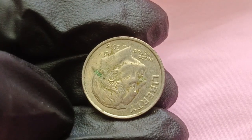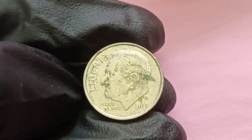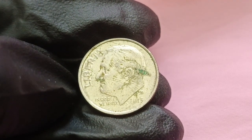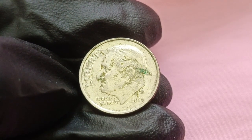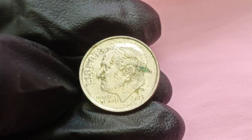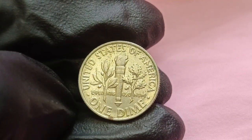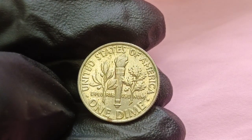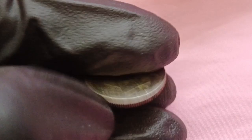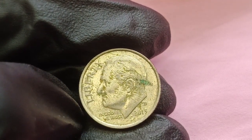Margaret, who had no background in coin collecting but possessed a keen eye for detail developed through decades of teaching elementary school children, decided to take the unusual dime to a local coin shop where the owner, a seasoned numismatist named Robert Chin, who had been dealing in rare coins for over 30 years, immediately recognized that he was looking at something potentially extraordinary and contacted the professional coin grading service to have the coin authenticated and graded by their team of expert numismatists.